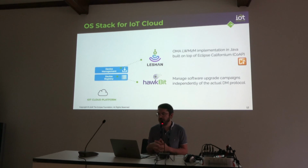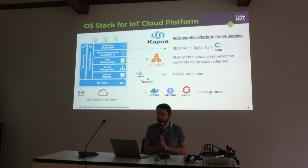And with Leshan, you can have a more specific implementation in terms of the actual protocol that you're going to use for managing the upgrade scenario and workflow using the lightweight M2M protocol. So that's what Leshan provides, and it's used by companies like Samsung, like Bosch, obviously, and CR Wireless. They use Leshan in production today. So device management is important. I think you will hear that often today.